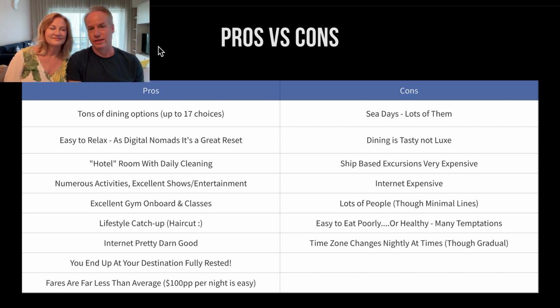Now, it's not perfect. There are definitely some cons that you have to understand. There's a lot of sea days. We've said this a few times. We had 9 sea days, I think. So we love them. But for a lot of people, it may be a con. Yeah, we gotta put that out there because it could drive some people crazy. We find that most people seem to love it.